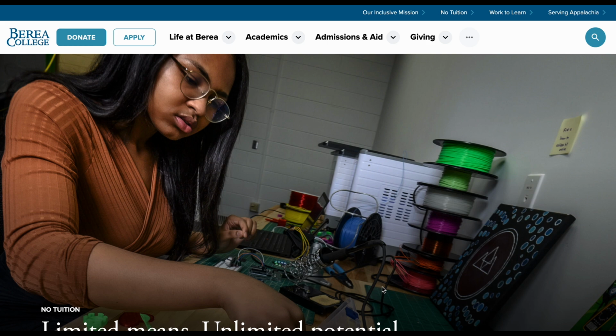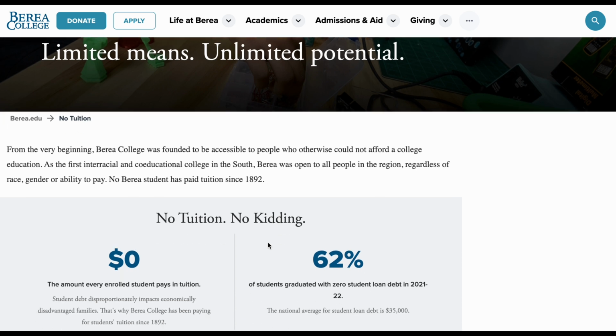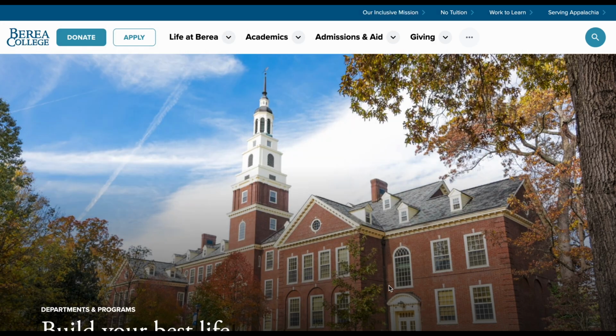So let's look at why Berea College offers no tuition to all admitted students. From the very beginning, Berea College was founded to be accessible to people who otherwise could not afford a college education. As the first interracial and co-educational college in the South, Berea was open to all people in the region, regardless of race, gender, or ability to pay. No Berea student has paid tuition since 1892. So this college offers no tuition. They are not kidding. $0, the amount every enrolled student pays in tuition. 62% of students graduated with zero student loan debt in 2021-2022, while the national average for student loan debt is $35,000.